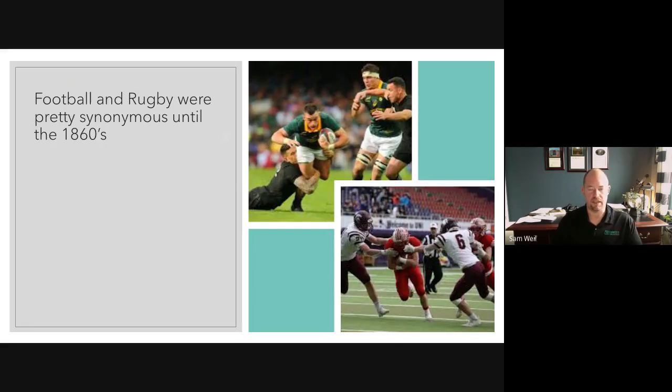Football and rugby were also a couple of other sports. Again, much like soccer, they were banned through much of history in Europe. They did not really return to society until the 1800s, and up until about the 1860s, football and rugby were pretty synonymous with each other.